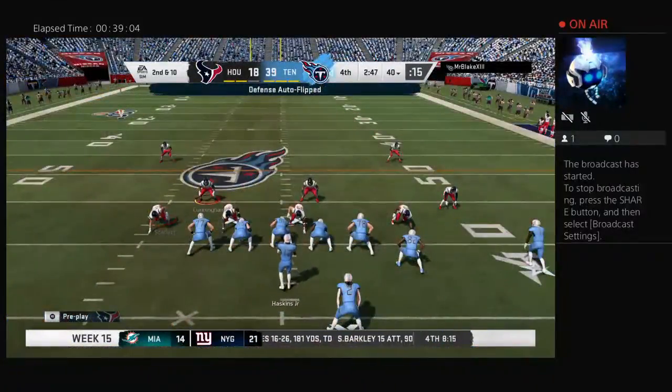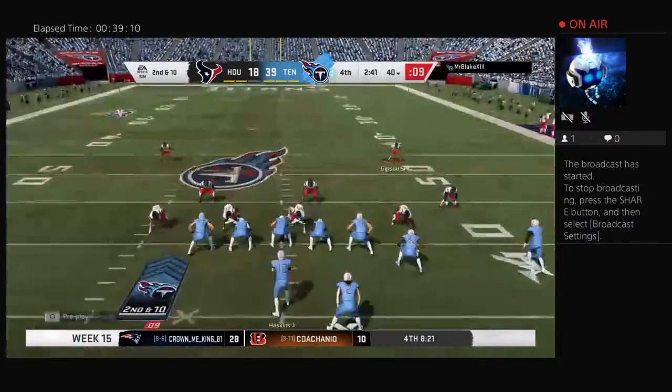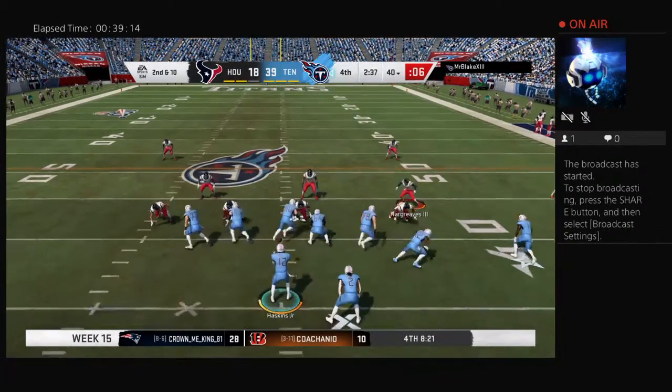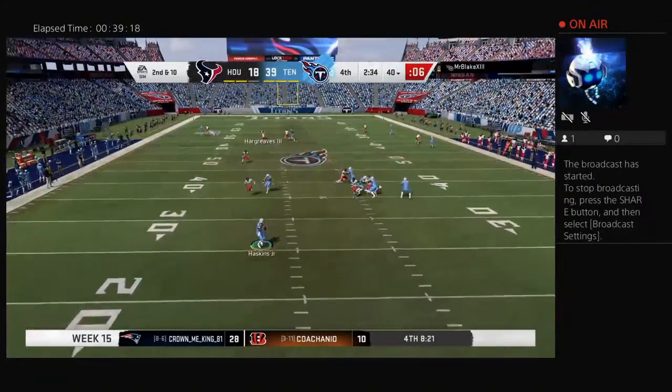Officially nothing on that last run. They'll try again, 2nd and 10. Mike 41, Mike 41. Man, I got you. They go play action now. Haskins.